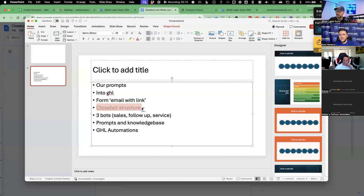Okay. And then I'm going to be talking about the three bots that we build to make this system work. And those bots are the sales, the follow-up, and the service. Then I'm going to be sharing the prompts and the knowledge base and the GHL automations. So buckle in. It's going to be a lot of tech. This is being recorded, and we're going to break it down into probably bite-sized, smaller videos at the end. But cool. Hopefully that is going to get you guys started with this whole system.